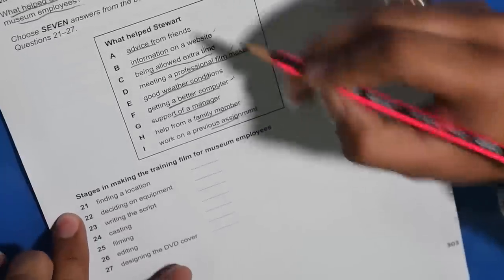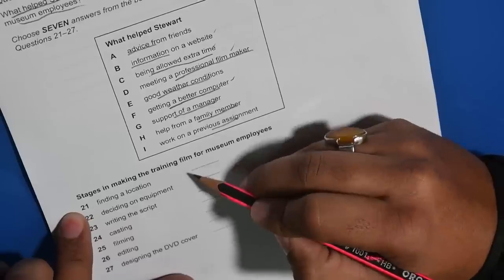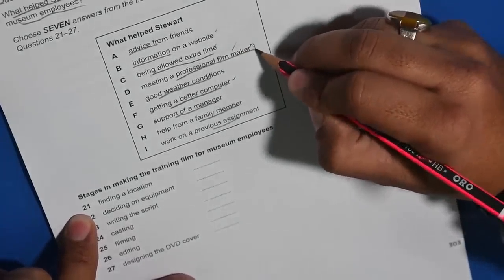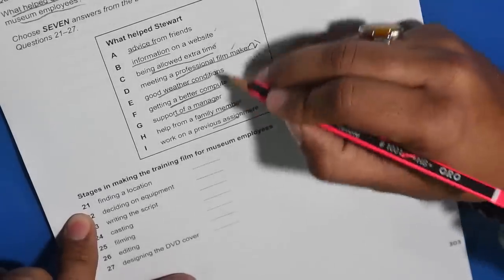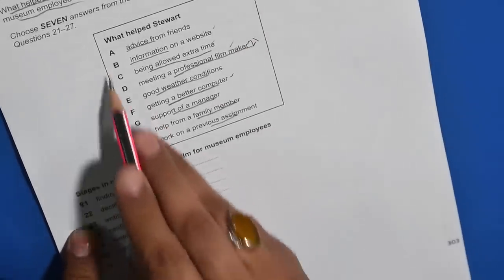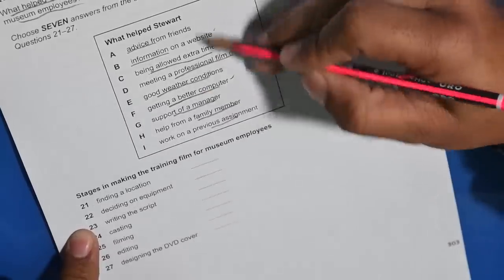So don't come back to write your answer here. Instead of that, write question number here. Now, for example, for D, if you find question number 21, write 21 and then move on, right? And move on like this. Don't move on like this. That's not appropriate. You got to move on like this.